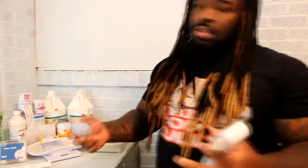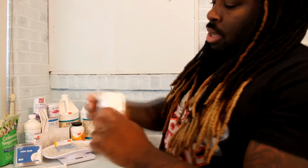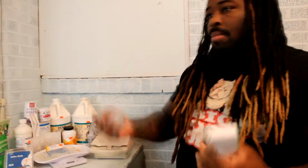A lot of pups die from aspirating, and then if they aspirate, sometimes they can catch pneumonia. A lot of puppies die from aspiration. This is an electric aspirator. You click it on, it sucks all the milk and stuff like that. Aspiration is basically when milk gets in their lungs and then they start spitting up milk, coming out their nose, coming out their mouth. So you want to be careful with that.